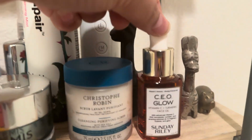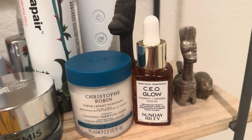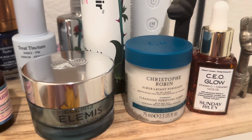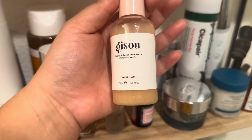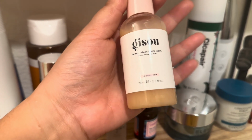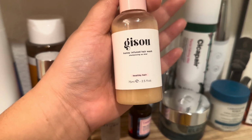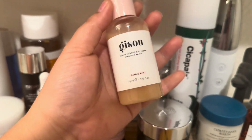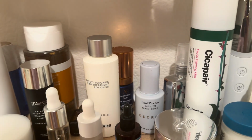I haven't had a chance to try this guy yet because we just got it, but we all know how I feel about the vitamin C serum in that. Then we also have the Jisoo. We got the hair wash, so the shampoo and conditioner. I really liked both of these so far. They have a very subtle scent. It does its job. I'm not sure exactly how much better they are than other shampoos and conditioners, but nevertheless, I don't hate them.